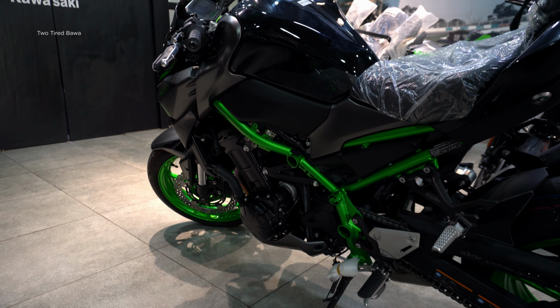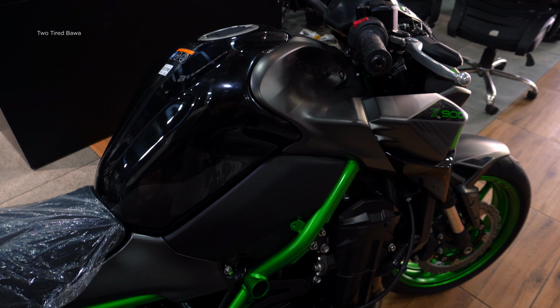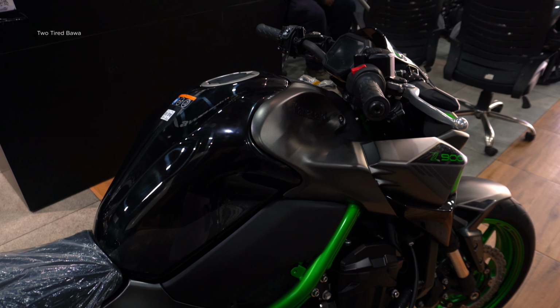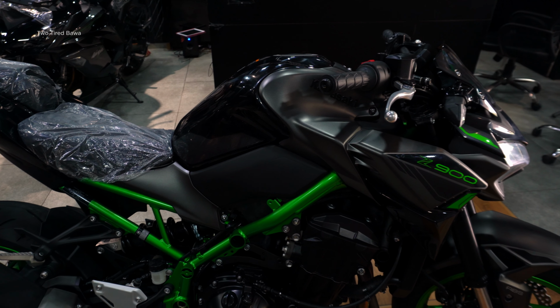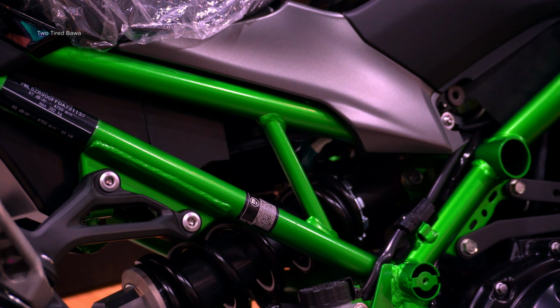Moving to the fuel tank, we get 17 liters with a 2.6 liters reserve, which should give you a range of about 306 kilometers if you're riding efficiently. The frame is high tensile steel trellis, which keeps the weight balanced at 212 kg. It's sturdy yet light enough for dynamic handling.